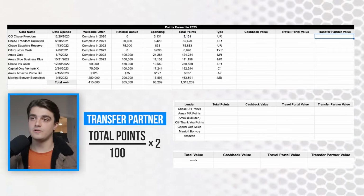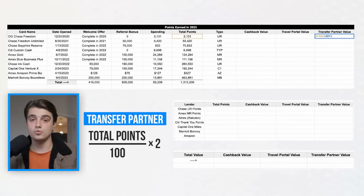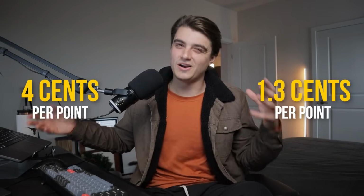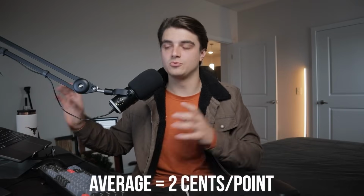And as for transfer partner value, I do have a multiple of 2 on this, even though in the past I have only gotten some redemptions for like 1.3 cents per point. And then I have some out there that are for like 4 cents per point. So on average, it's roughly 2, I would say, especially if you're using your Chase points with Hyatt. So I'd say this is a pretty conservative estimate for most people, including myself.